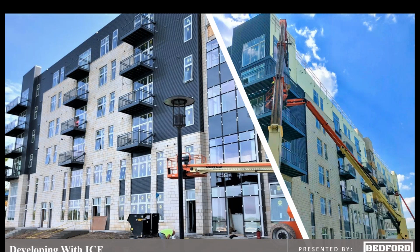I don't think the architects ever found us. We always look for the architect, but there are many good architects out there that do a lot of ICF, and those that don't, they can be educated and taught how to use ICF or how to design with ICF.